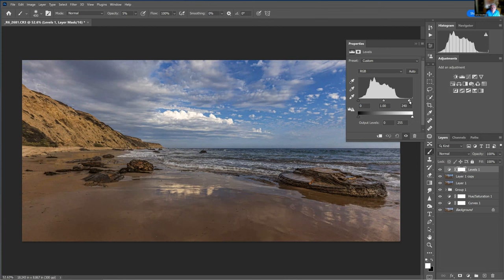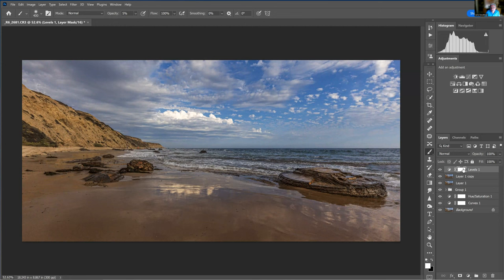Okay, so we can kind of hit the eyeball on and off. And so that's making the whole image pop. But say we don't want the whole image to pop. We only want parts of it to pop. Okay, we have a mask on here. This mask shows the whole image.